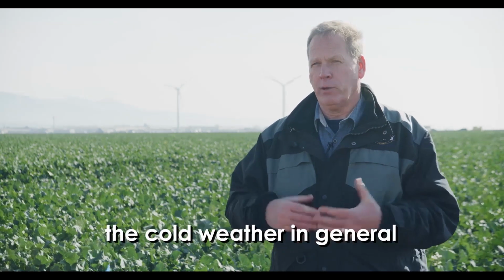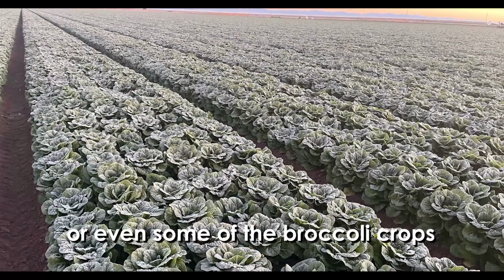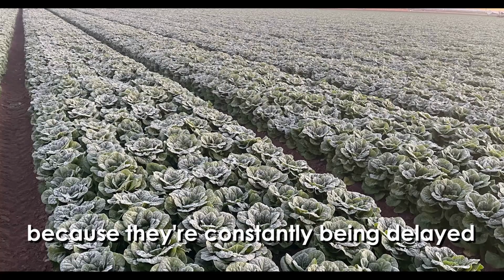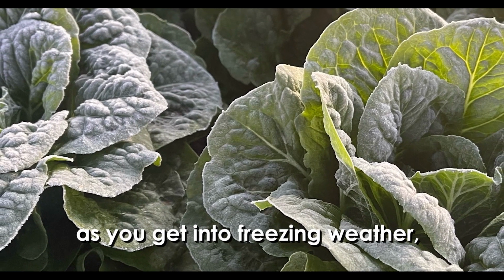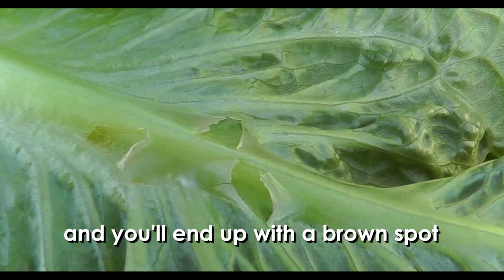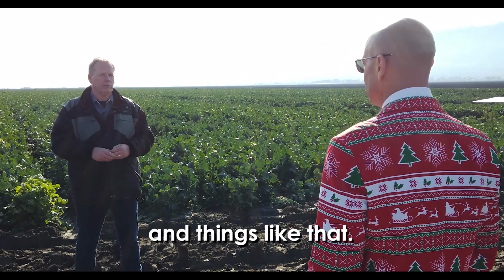Yeah, first of all, the cold weather in general will slow down the maturity of the plant, whether it's lettuce, romaine, or even some of the broccoli crops and cauliflower. They'll just slow down, and so you won't ever have an excess because they're constantly being delayed just because of the weather. But in the case of some of the lettuce plants, as you get into freezing weather, the outer epidermis will burst and you'll end up with a brown spot eventually as it oxidizes. We call that lettuce ice, or we call it blistered ribs and things like that.